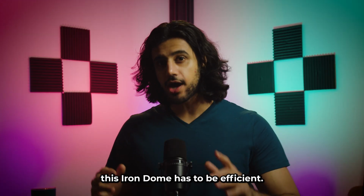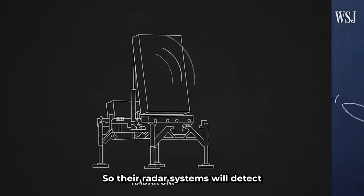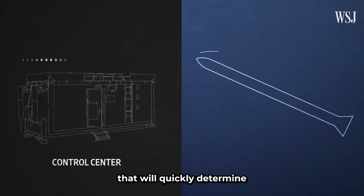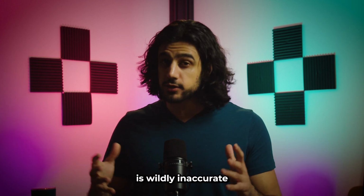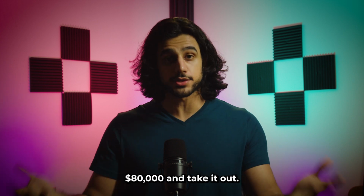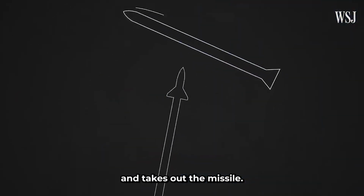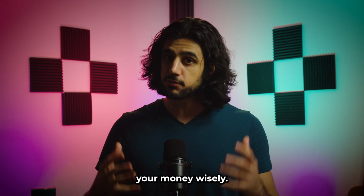To counter this, Iron Dome has to be efficient. They can't just waste expensive rockets like this. So their radar systems will detect incoming rockets and communicate that information either to people or a program that will quickly determine: is that rocket worth taking out? If the Hamas rocket is wildly inaccurate and it's heading nowhere, then there's no point to waste $80,000 to take it out. But if the rocket does pose a threat, then the $80,000 is spent, the rocket goes into the air and takes out the missile. This is a very clever and efficient defense tactic. This is how you spend your money wisely.